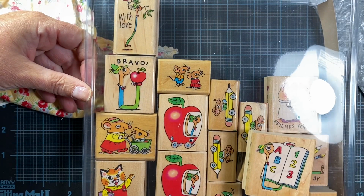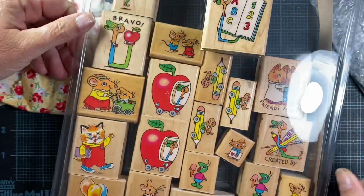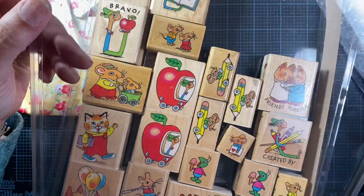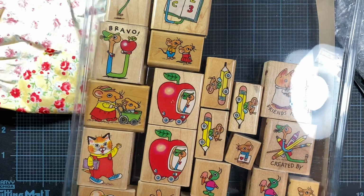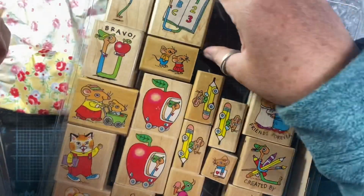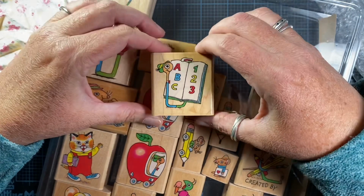Elise, I don't even know what to say. Thank you so much. It is going to go perfect in my collection. I can't believe you sent this to me. Oh my gosh. Thank you so much, Elise. Oh, thank you. Thank you, thank you, thank you. I've never even seen this one before. Oh my gosh, I'm so overwhelmed. Thank you so much, Elise.